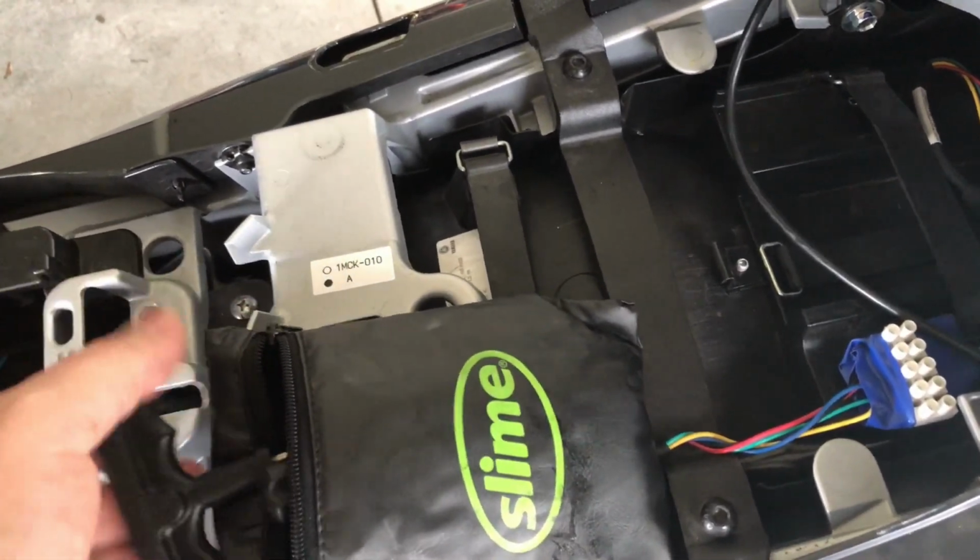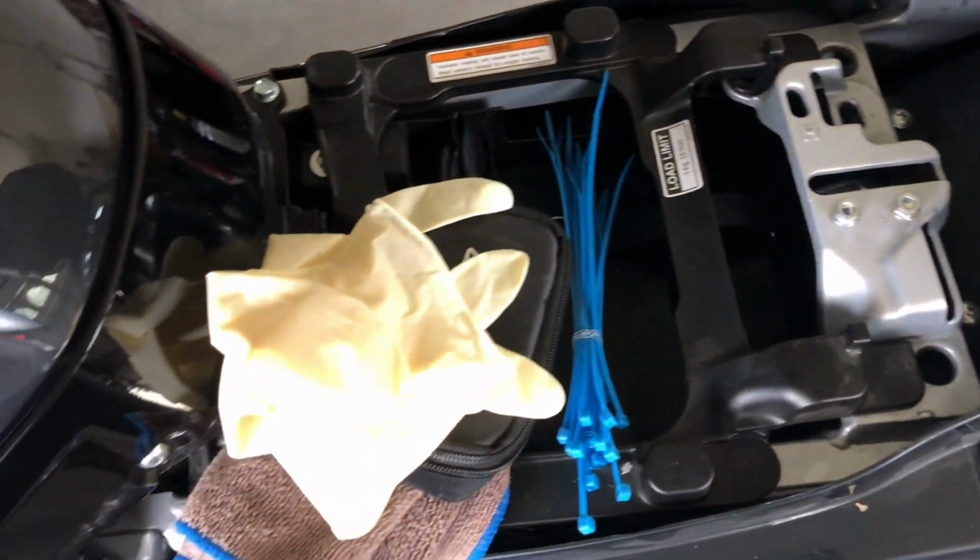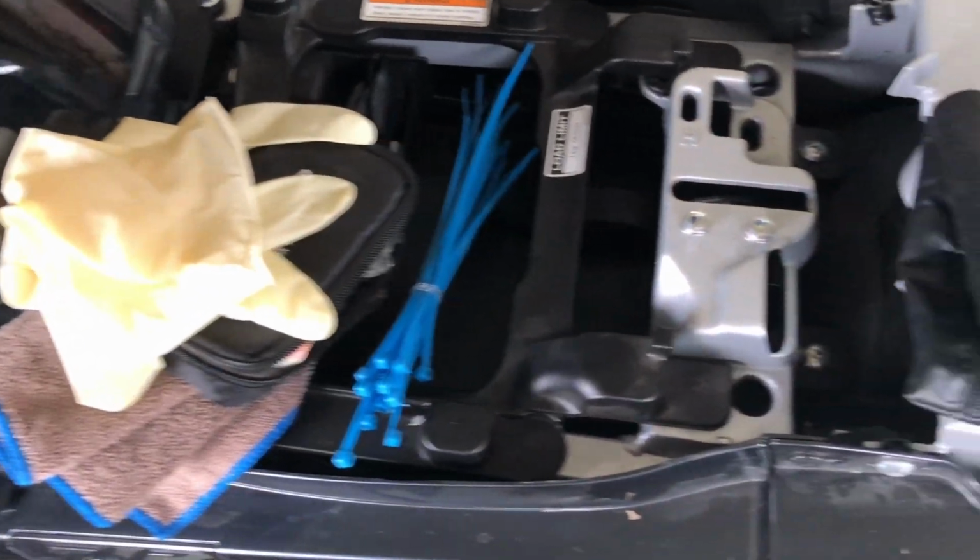So really that's a quick tour of what I carry under my seat in case of emergencies and just little odds and ends to help while on the road.